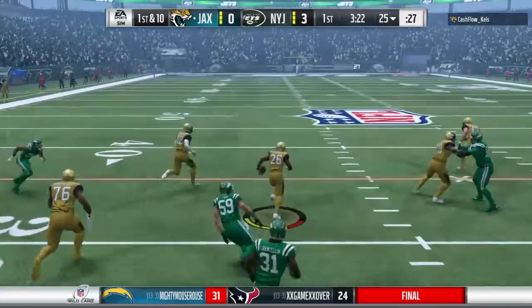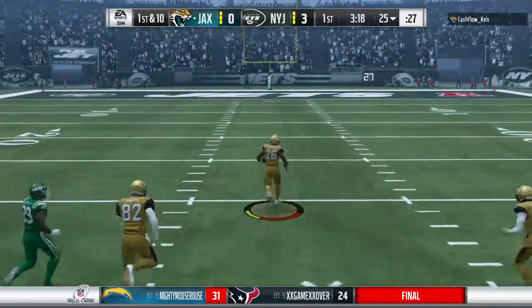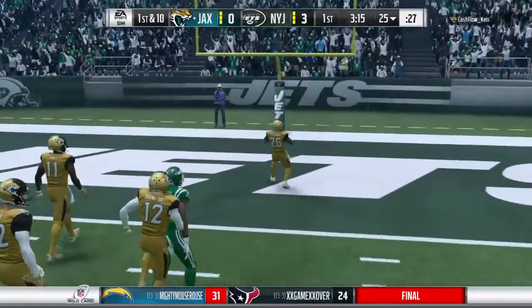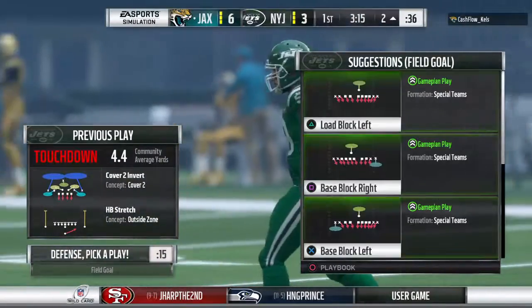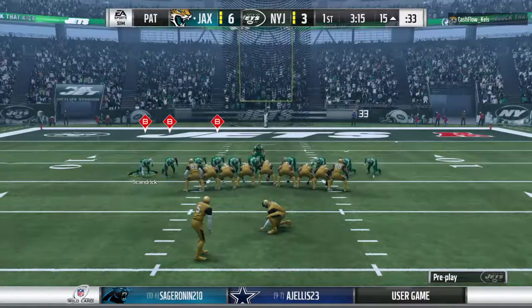The former Indiana Hoosier here, Tevin Coleman. He's at the 50, 30, 20, 10. Touchdown, Jaguars. Tevin Coleman, 75 yards. And the Jags have taken the early lead.